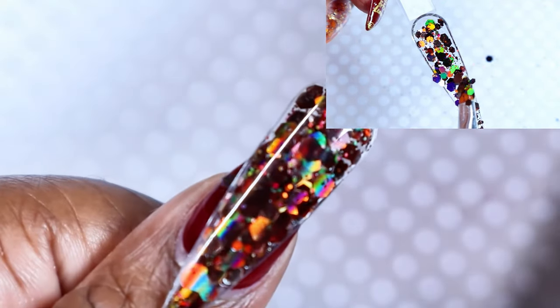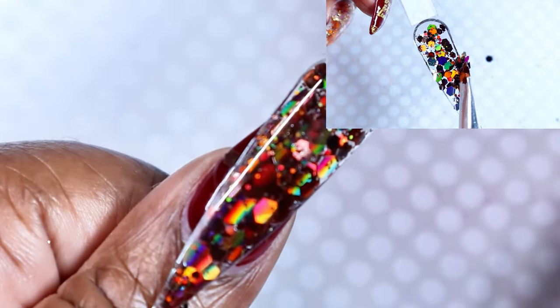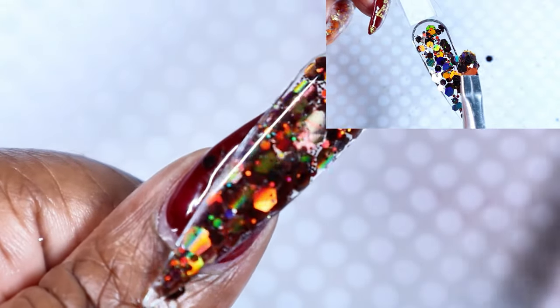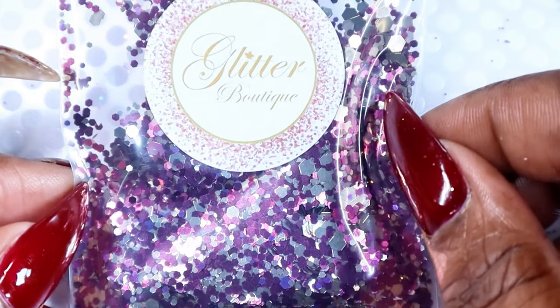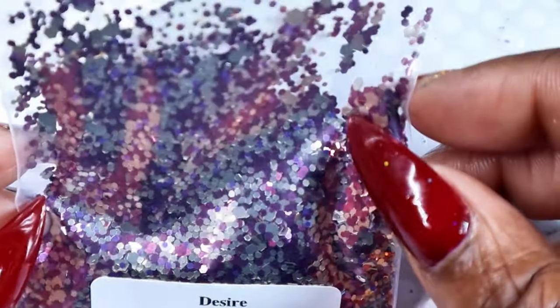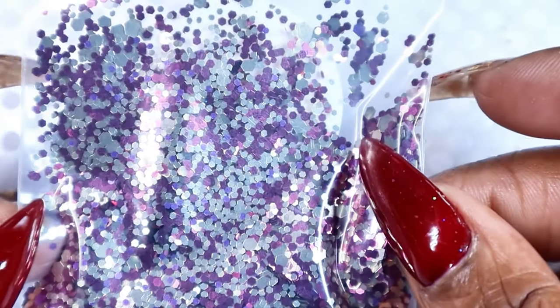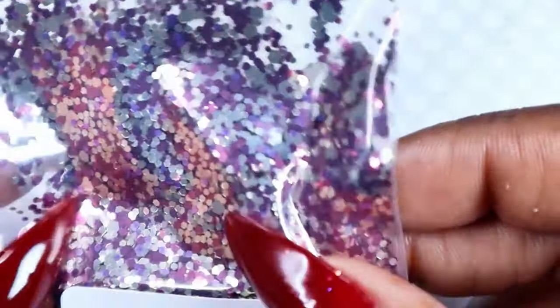And here we have Coffee Bean against my skin tone. This is such a lovely brown glitter. The holo in this is really, really strong too. This is called Desire. And Desire is a hexagon shaped purple. There's some burgundy tones in here. And it looks silver, guys, but it actually is a white gold glitter.